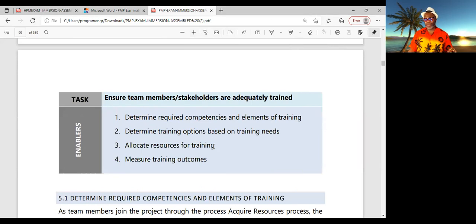Number 3, allocate resources for training. This is something that the servant leader needs to be aware of, be an advocate for the team to get resources they need. And 4, measure training outcomes. But as you know, there's a lot more in the book. We go deep into it. So I want to guide you.